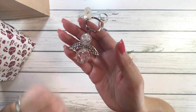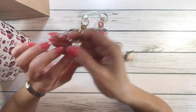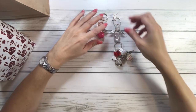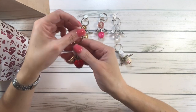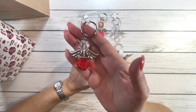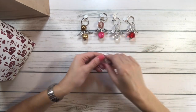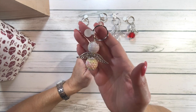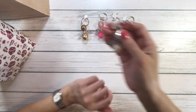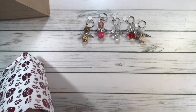These can be great little Christmas stocking gifts, or give them to your friends. And then this one's a red one for your keys. It's very pretty. They look like little angels. And then this one here. So talented. Everybody's so talented at these bazaars. So it's a Christmas one. Absolutely gorgeous. Okay, let's see what else I got.